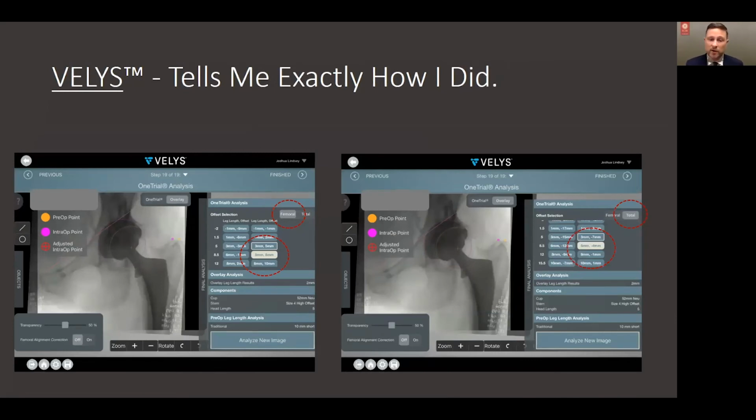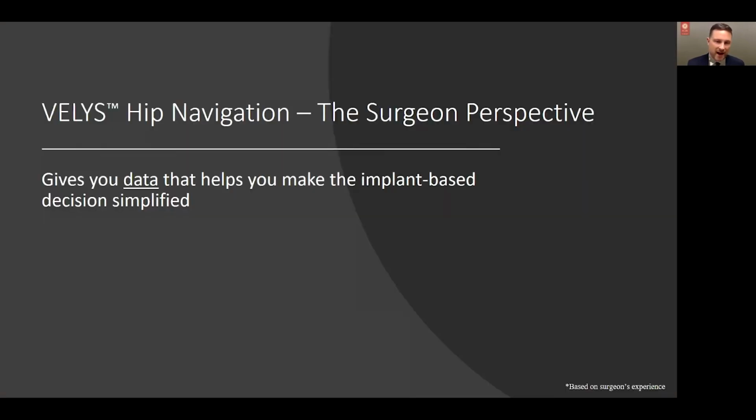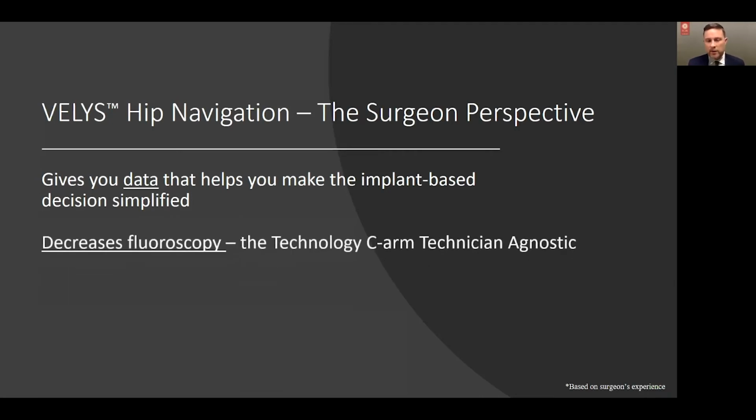I gave her 5 millimeters of length. I gave her plus 8 millimeters of femoral offset, and I decreased her pathologic offset by 4 millimeters. So this is my postoperative x-rays. Her leg length's restored, offset's restored, and most importantly, the patient's happy. So it gives you data to help make implant-based decisions, and it's simplified. It decreases your fluoro time.